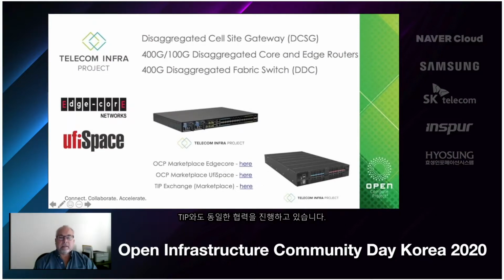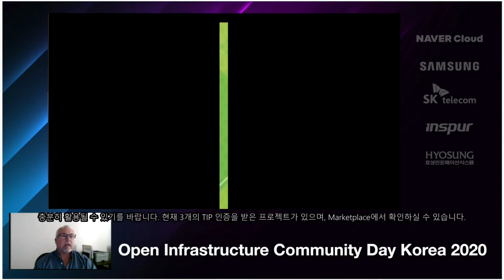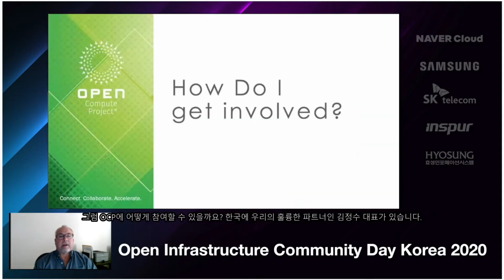Another example is the Telecom Infra Project. Again, same collaboration. The idea is that we want to be the hardware provider to these organizations and utilize the expertise that they have in developing the software stack. And the result of that is that we already have 3 projects that have been certified and are available on the marketplace.